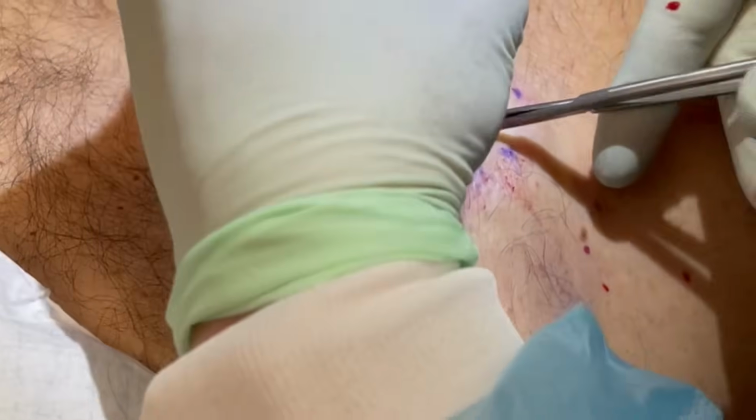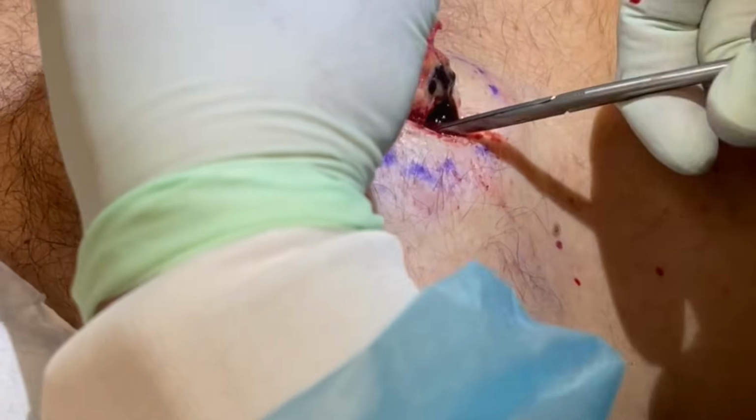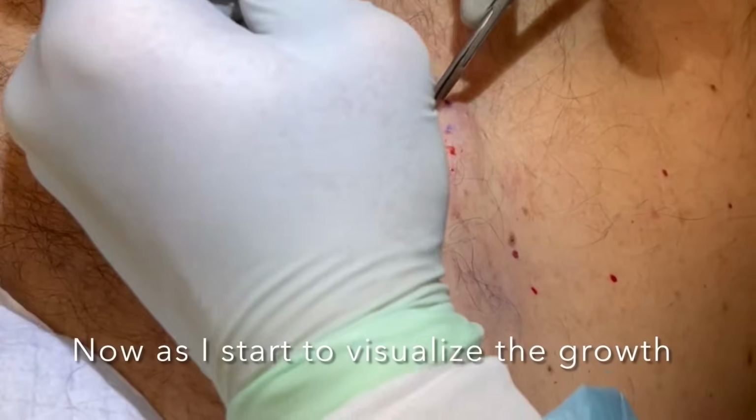It's got a nice adhesion here on the bottom. We're going to try and get under. You never had trauma here before? Not that I'm aware of.